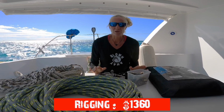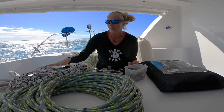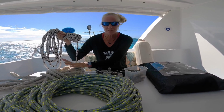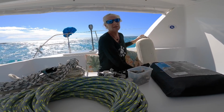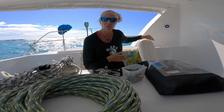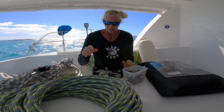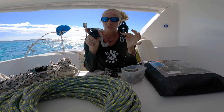Rigging is really important. We only have a few things out right now just to show you some of our spare or redundant pieces. We've got dock lines. We have many of these. We've got regular lines that can be used for anything, including tying a fender. These are important for protecting your boat when you go into a marina or you're at a dock. We have different kinds of blocks. These will run lines through them.